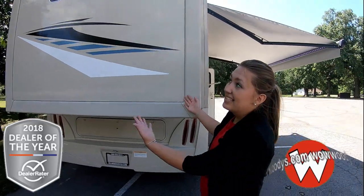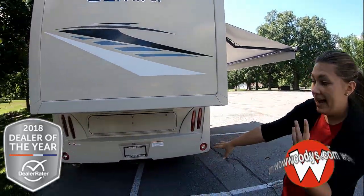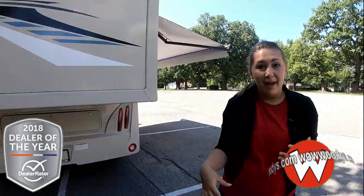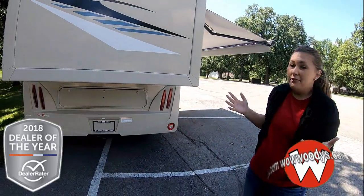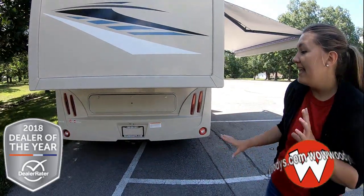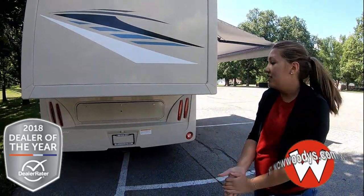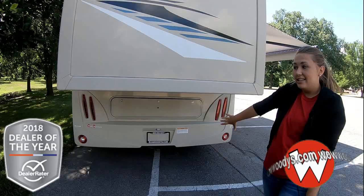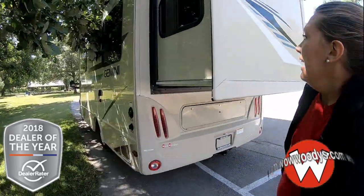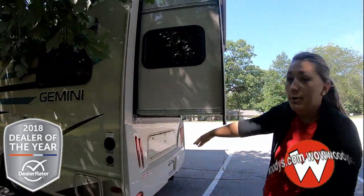So this is where the extension is coming out. This is the bedroom part. And then you even have a tow package. So this is really cool. Whenever you're driving, you could tow your Jeep behind you, so you don't have to worry about that. Or you can tow bike racks if you like to go biking, your dirt bikes, your four-wheelers, your ATVs. There's so many possibilities when it comes to that tow package. Or even a U-Haul. I mean, it's endless. Love that as well. Like I said, that extension's really cool. That does fold up in there, which you do have to fold back in when you leave.